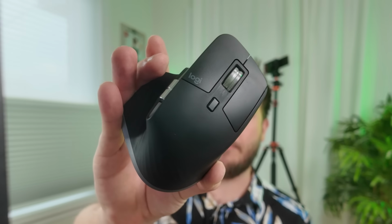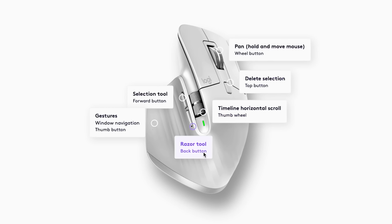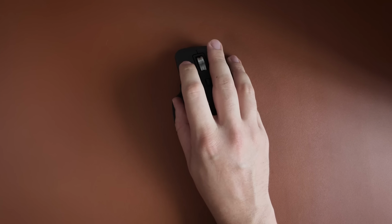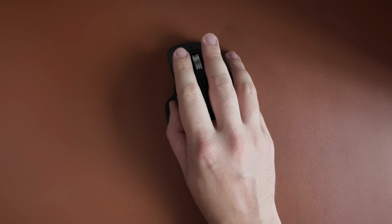A real game changer for me has been the MX Mouse Master whatever from Logitech, because it's got all these buttons and wheels that you can program to do specific things that you want it to do. So I've got this wheel set to scroll my timeline, I've got this button set to the blade tool, I've got this one set to delete. So when I'm editing, this is my computer screen by the way, it looks like this. This thing lets me go so fast and my hand moves in strange ways that looks like I might be having some kind of medical emergency.